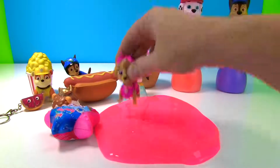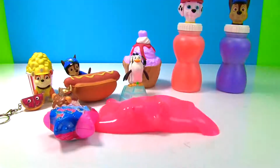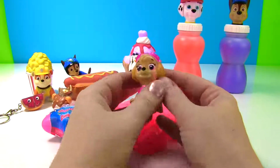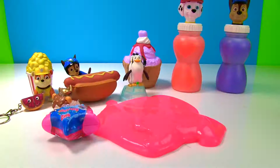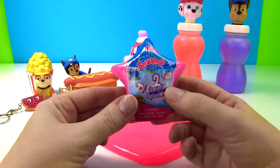Here is Sky jumping in all of the pink slime. Let's cover her up. Where did she go? Sky, where are you? There she is. And here she comes racing for the slime. Wow! And look at this Splashling.